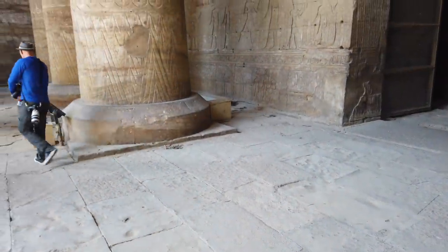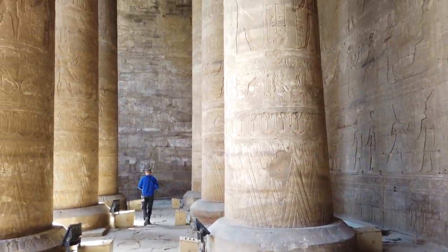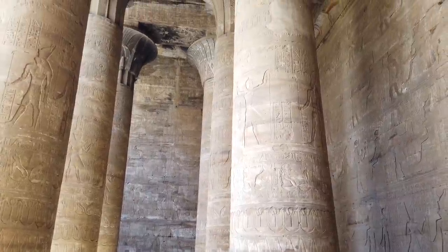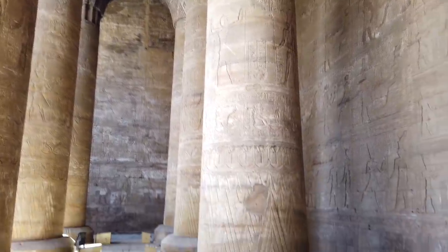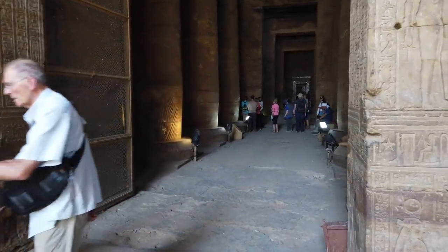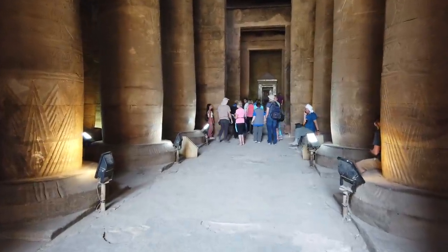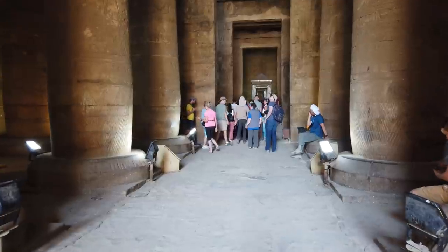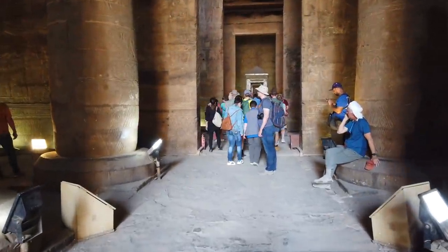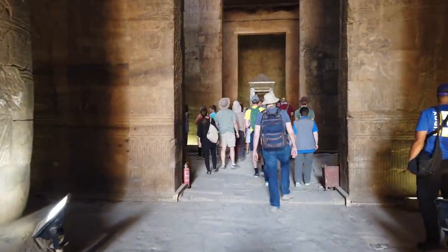So again, just look at the sheer size of these massive, supposedly Ptolemaic columns. Supposedly, this place talks about ancient locations such as Atlantis, ancient catastrophes, but I can't interpret hieroglyphics at all. So if you want to look that up, then I recommend you do that. Look up Edfu Temple, Atlantis, and that might lead you to some interesting texts.